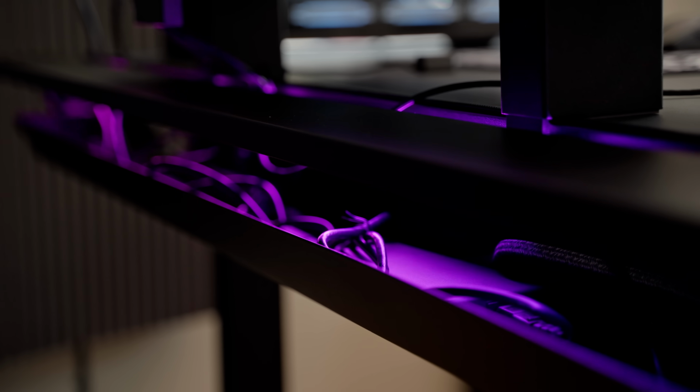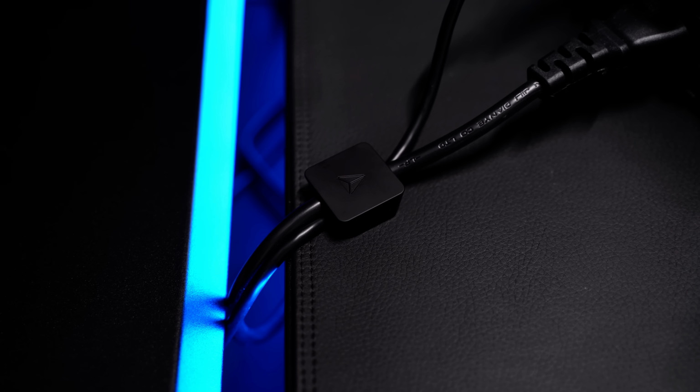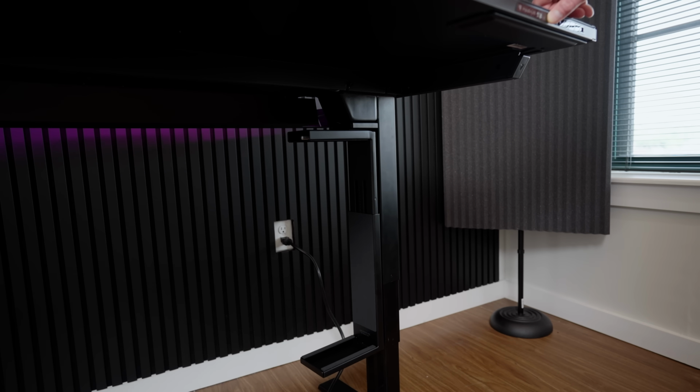The cable management here is you open up the tray, dump everything in it, and close the tray. That's it. This is the best cable management solution I've seen yet, both in terms of ease of use and in terms of overall cleanliness, not only on top of the desk, but underneath the desk as well. You don't have to be good at cable management to look like you're good at cable management. They've also got an optional PC mount that'll move your entire PC up and down with the desk.